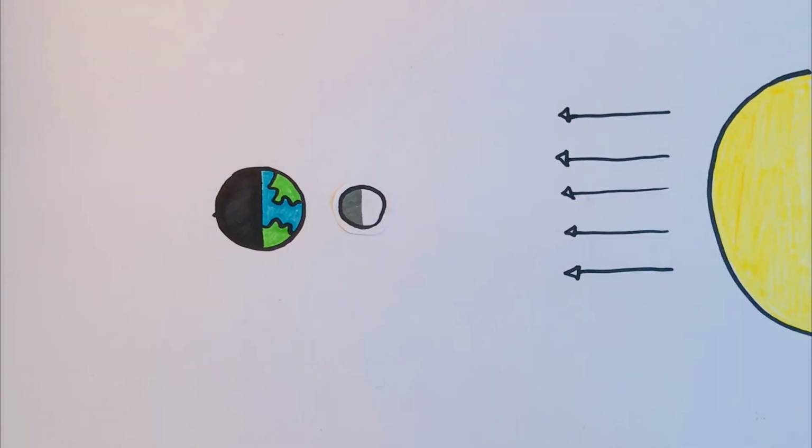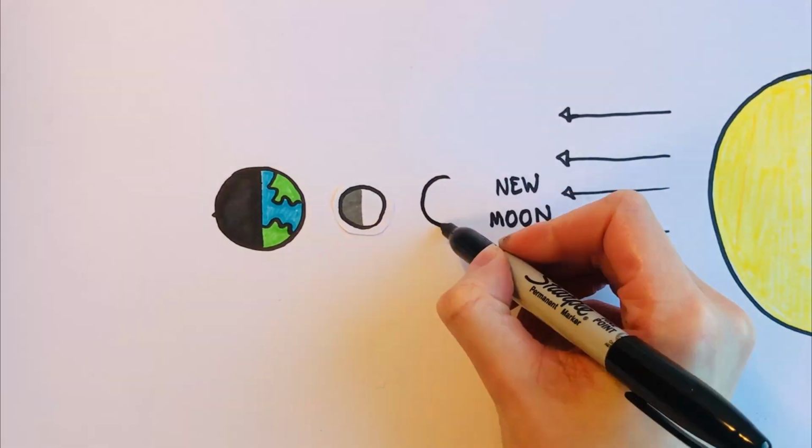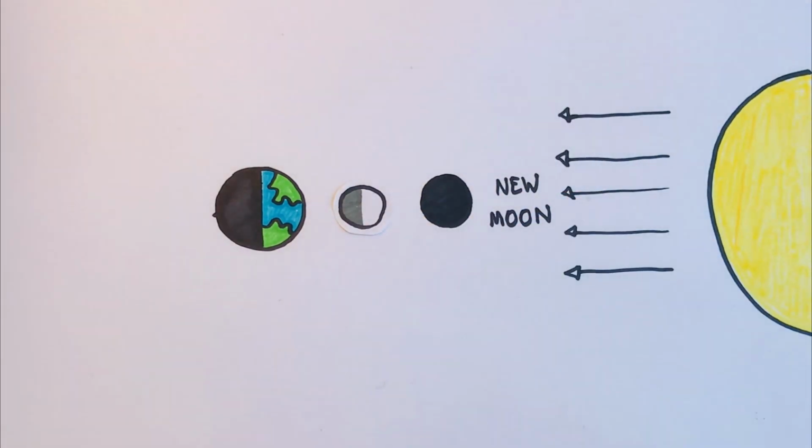Here, the moon is directly between the Earth and the sun. The moon is in darkness and cannot be seen because we are looking at the unlit half of the moon. This is called a new moon, and this is how it is seen from Earth.